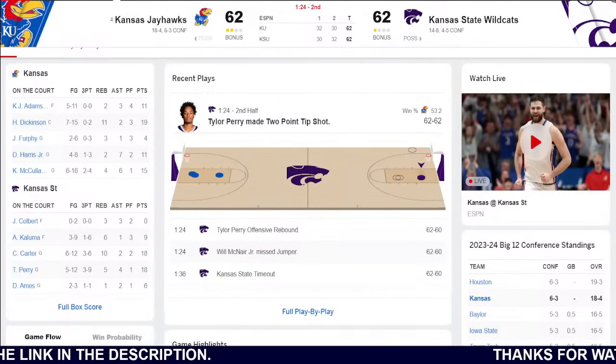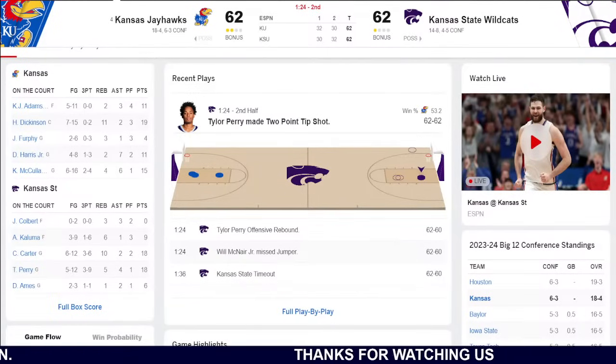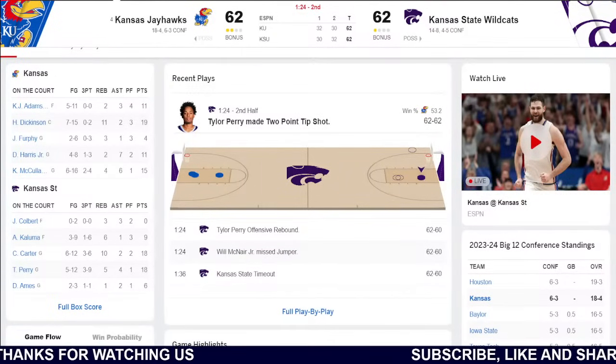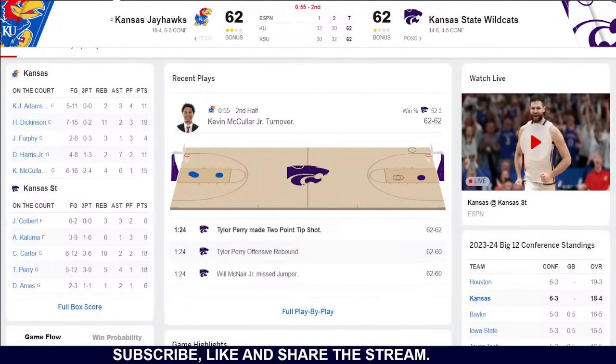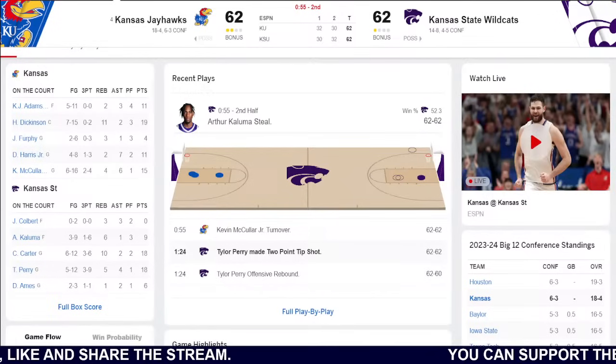They've got Kaluma, Gasson, McNair, Carter, and Tyler Perry in the game. Here's the inbounds to Tyler. He has it out at the timeline. Shot clock at 22. Tyler with it, works right side to McNair. Lobs it back to Tyler. Fakes the 3, drives inside, pitches the ball off. McNair has it in the lane, can't get it to go, tipped up and in by Tyler Perry.